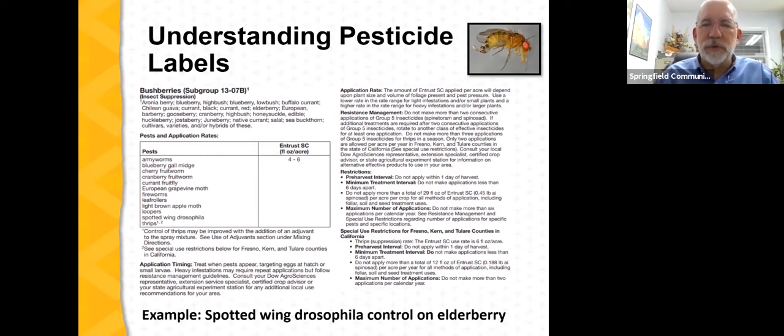And then we'll notice that we have some restrictions. Our pre-harvest interval, do not apply within 1 day of harvest. Minimum treatment interval, do not make applications less than 6 days apart. We also have a maximum number of applications that can be made. Do not make more than 6 applications per calendar year. We also have a restriction on how much we can apply. Do not apply more than a total of 29 fluid ounces per acre per crop per year.